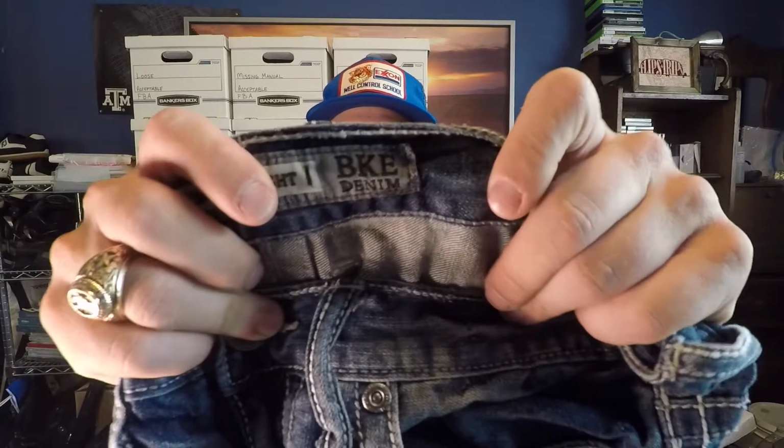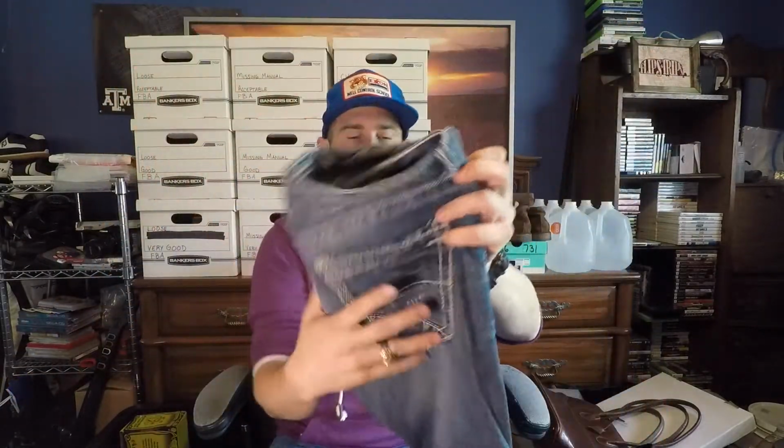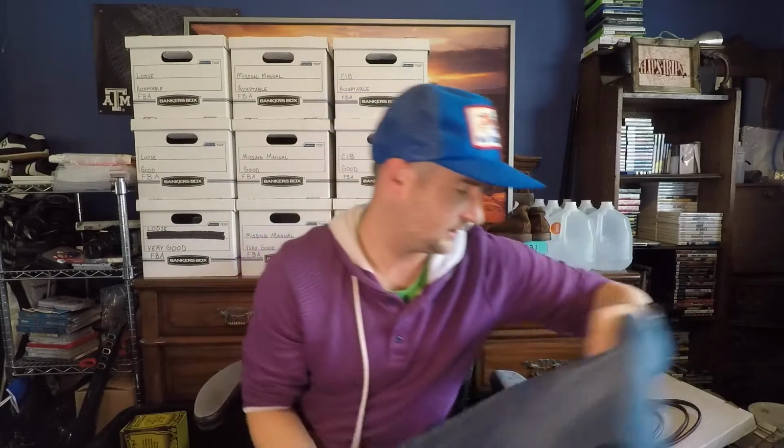Alright, so first I want to talk about some clothes, and start off with these pants. I got these at a garage sale, thrown in with another deal. But these are BKE jeans. They do sell really good. These are in nice shape. And then I got these that I sell.